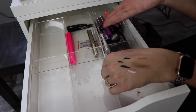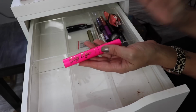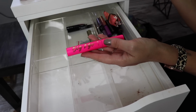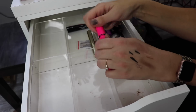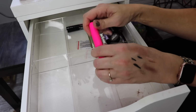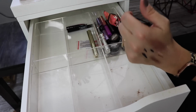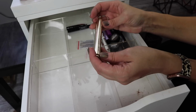Why are there band-aids under there? Oh my gosh. Big Ego from Tarte, one of my most favorite mascaras in the world, but I don't use it very often because of needing waterproof. I wish they would come out with a waterproof version of this because it's so good. I'm gonna keep it out though and finish it up.